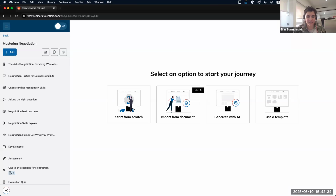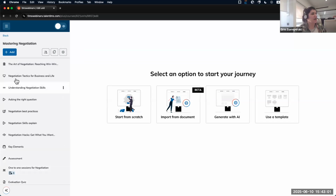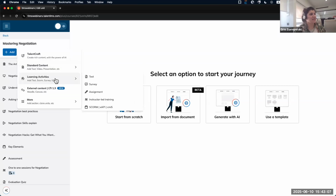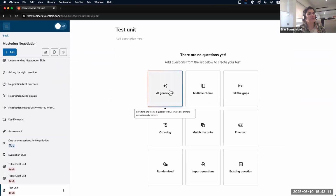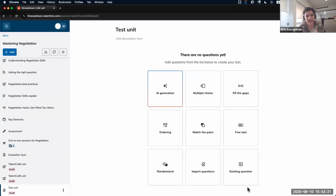Can the AI also create a test, only importing a PDF or Word document with a script? This is not something that the test can do. You need to have that material already in your courses. So the workaround in this would be to upload your PDF, let's say, or your Word document from the standard content through the presentation document unit. And then, for example, let's pretend that this presentation is the document you uploaded. Then if you go to add a test from the learning activities, AI generator, you can select that particular PDF or doc from the listing here, select the number of questions and the language, and generate the test out of that unit.